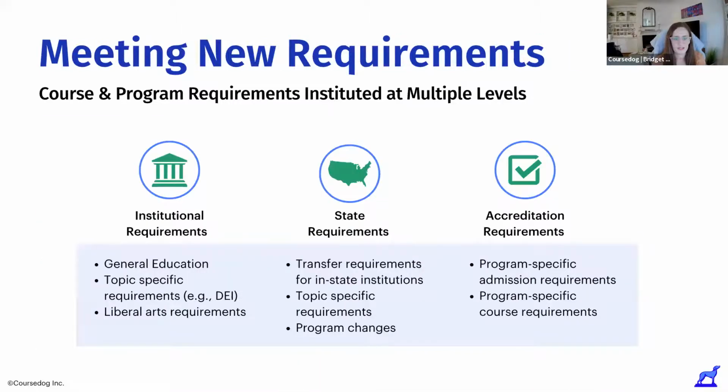Before we move on to the next section, I also want to quickly touch on all the different requirements that impact curricular offerings. Institutions often have to navigate several layers of requirements when it comes to offering approved curricular offerings. This will, of course, vary institution by institution, state by state, but we know that program and course development certainly doesn't live in a vacuum.